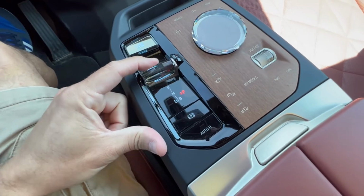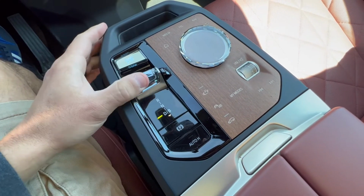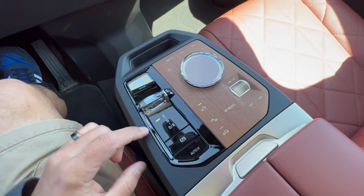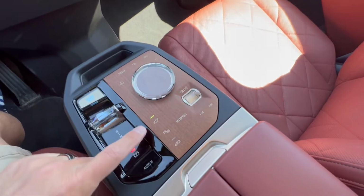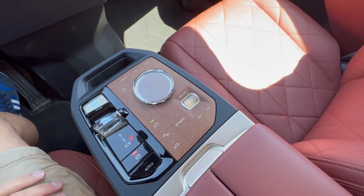Okay, so B for max regen, back into drive, reverse, and then park is, where's park? I can't see through the phone. I can't. There it is. All right. Okay. What else do you need to know? Drive mode, suspension settings. I think I've said way too much.